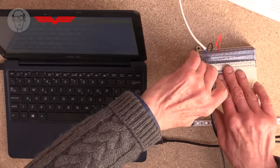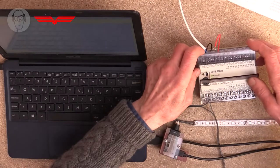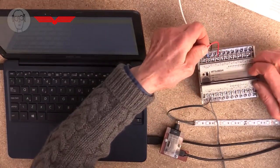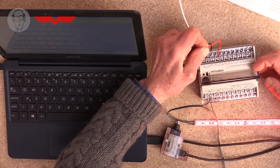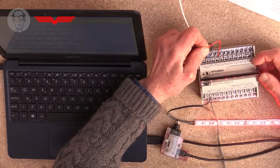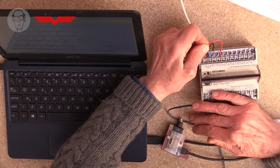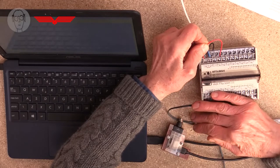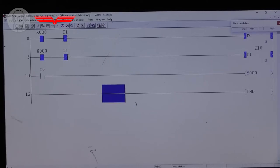Okay, then unplug the cable, switch to run, and now in theory when I switch X0 on, you'll see that light come on. Then after a bit, the lights will start flashing. And you can also see the Y0 light come on the PLC itself. Now with the monitor function, we should be able to see it running. It continually counts up to 1 second and then starts all over again.